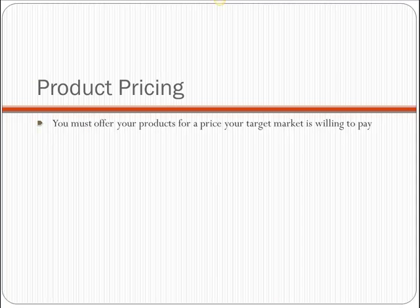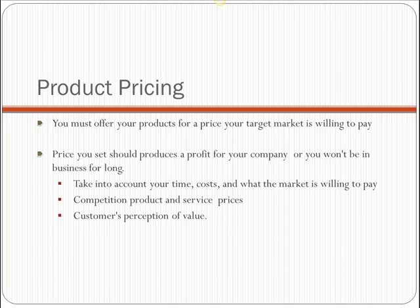Product pricing. You must offer your products for a price your target market is willing to pay. If they're not willing to pay it, you're missing the mark. Prices you set should produce a profit for your company, or you won't be in business for long. Take into account your time, cost, and what the market is willing to pay.